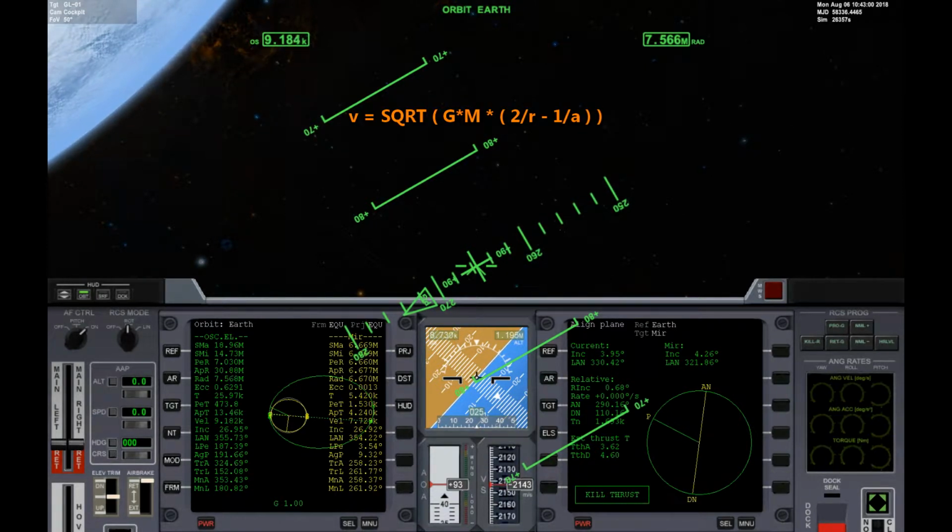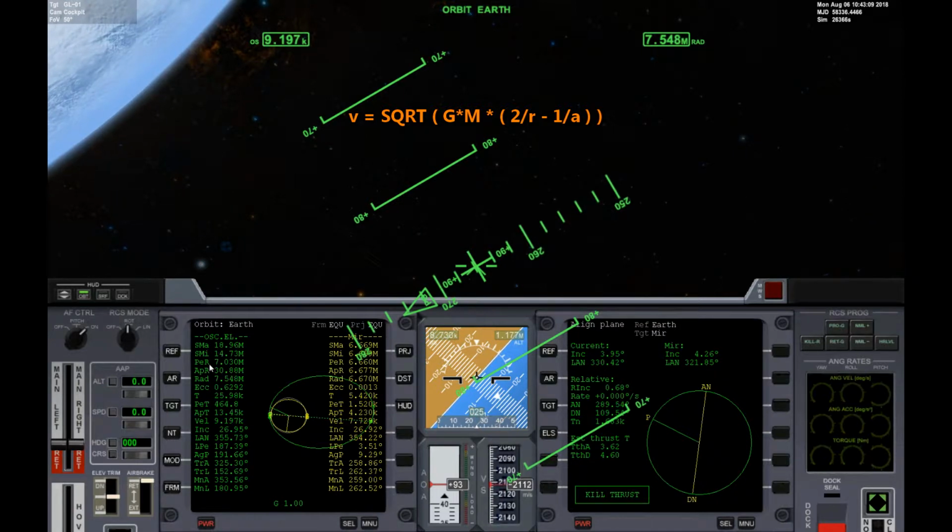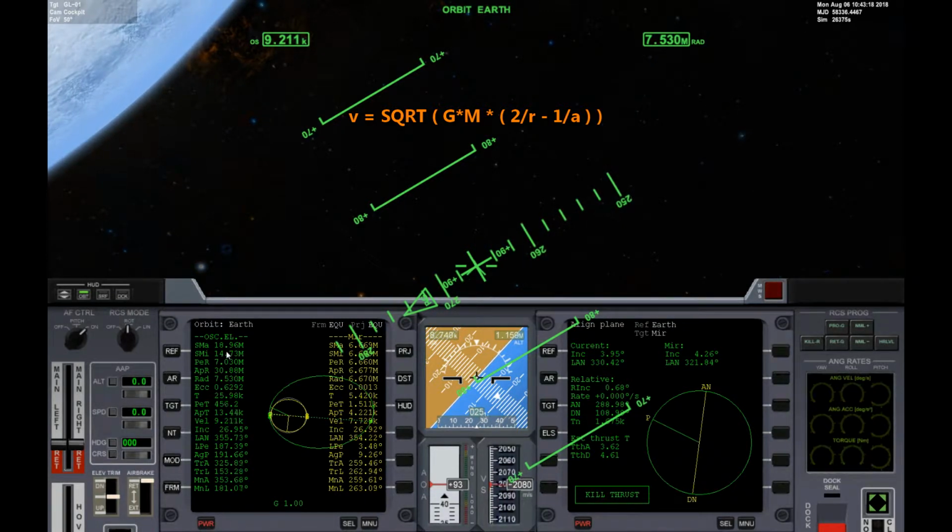So using the Vis-Viva equation that's on the screen, what we need to do is plug our semi-major axis in for A. And you need to make sure that you're using radii, not altitudes. You see it's way off if you do altitude. So the semi-major axis is going to be 18.96 e to the 6. And the R is going to be our current radius, which is 7.03 e to the 6.